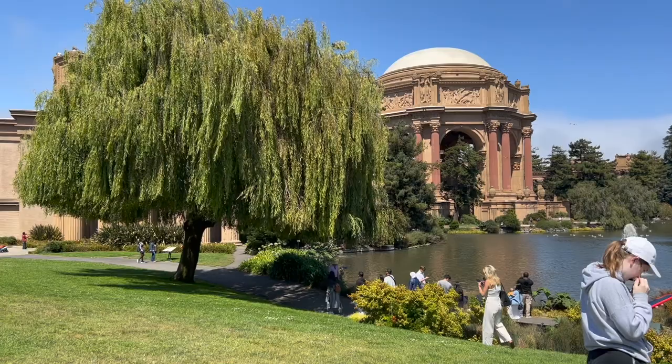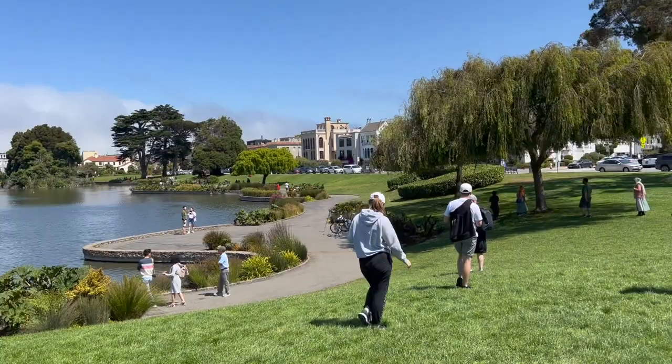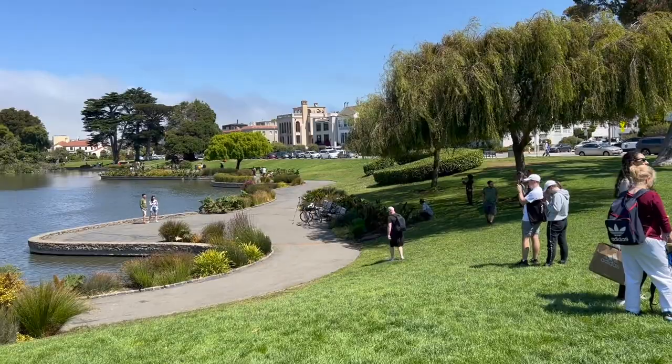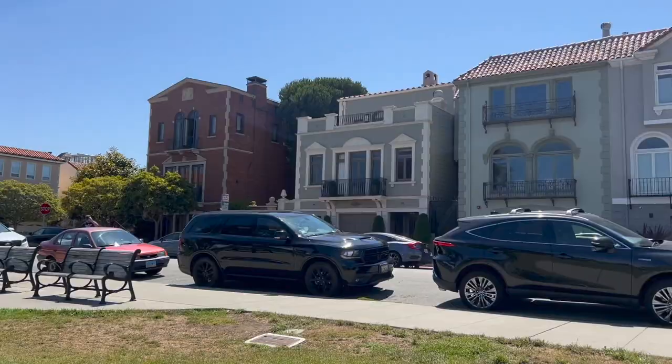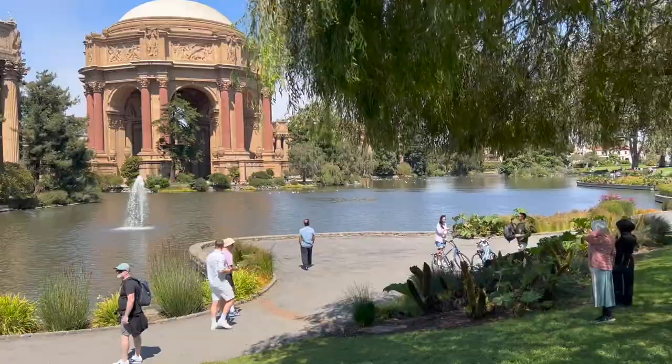So we have now come to see the Palace of Fine Arts. As you can see, it's beautiful around here. Few people around this area. The area around Mrs. Doubtfire's house and around here is really nice. Loads of really nice houses, beautiful streets, very clean. Yeah, so here we are at the Palace of Fine Arts. Let's give you a bit of a spin around that way first and then walk over here so we can get a bit of a better view of it. There it is.